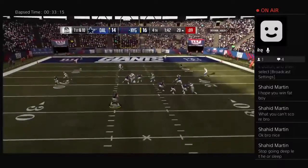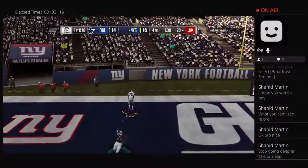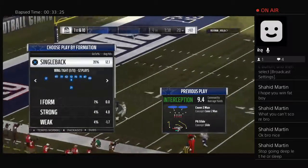Manning gonna throw here. Forced out to his left. And look at this. They get the turnover they needed. It's intercepted. Picked off with great anticipation.